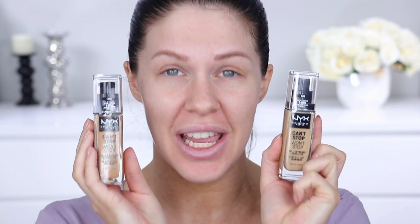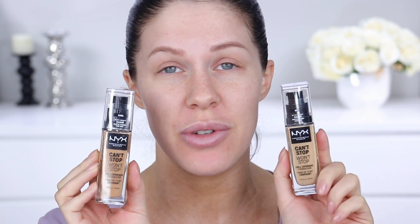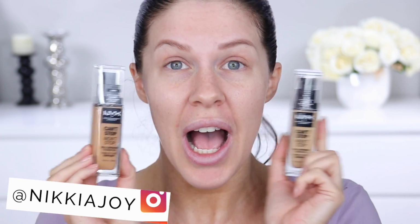I'm super excited because I finally got my hands on the NYX Can't Stop, Won't Stop foundation. You guys have been requesting for me to review this foundation for a very long time now. Sorry it took so long, it has not been available here in Australia and I couldn't get it shipped here. I tried it everywhere. Couldn't get it in any way. So we finally got it now.